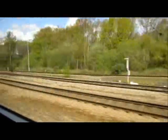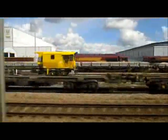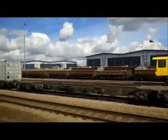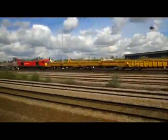Well, I think we're coming up to Doncaster south east sidings. You're lucky if you get anything here. There's one loco over there. There you go. They love parking Freightliner trains in the view. Hello, we've got a Schenker coming up here on a works train. So that's the end of that. Next is Doncaster station. There you go.